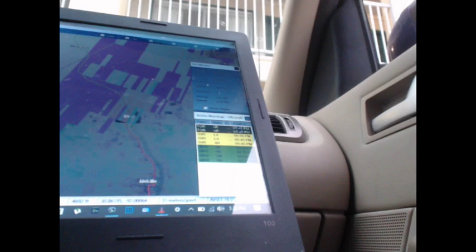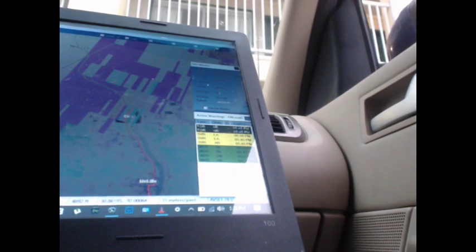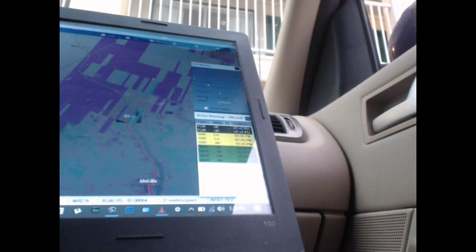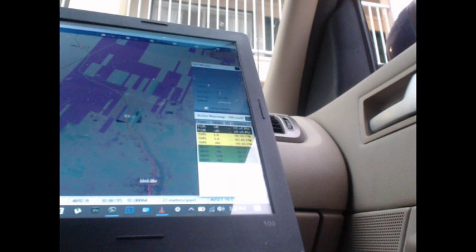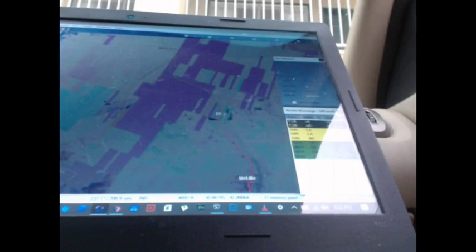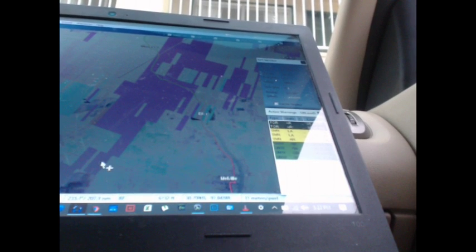We need to plug this thing in for a minute. Maybe crank the car, or you think they'll let me, I'm going to ask them if they'll let me in. Now we have a situation here with the battery.